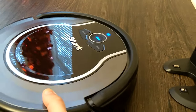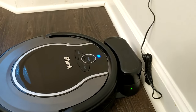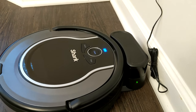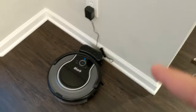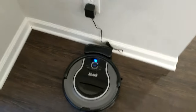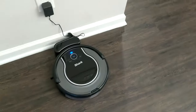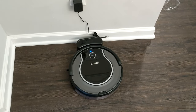And then let's just set it on the charger. There we go. Much better charging indicator. Much better than the Roomba one. All right, so I'm gonna have to give this a couple of hours to get charged. In the meantime, I'm gonna clean up this mess I made, and we'll get back to this once it's charged up, and then we'll get it synced in the Shark app.